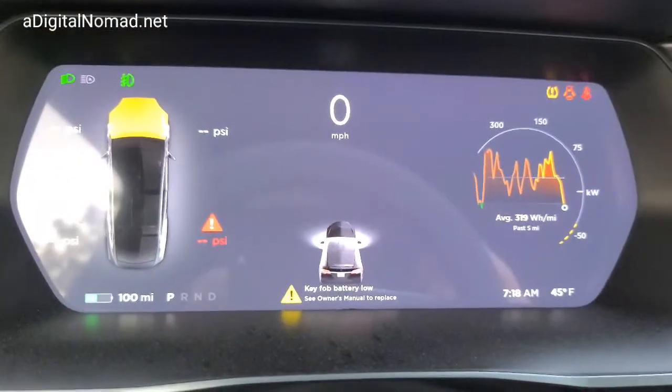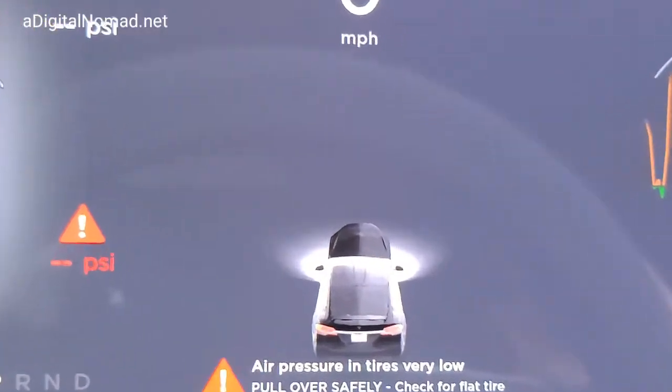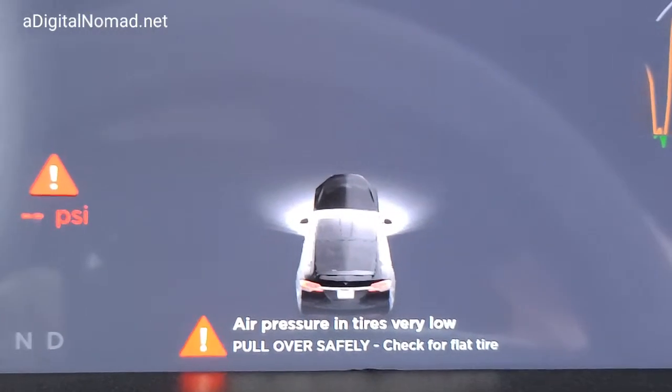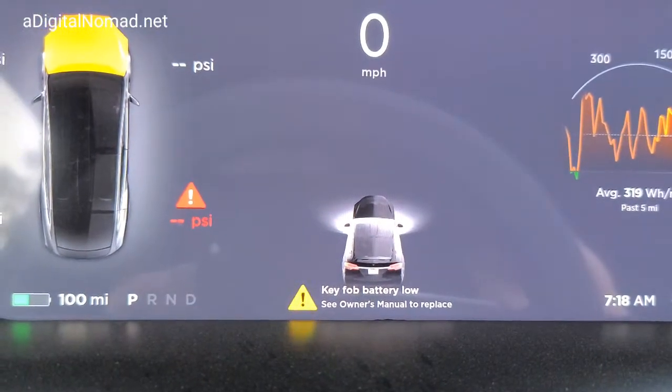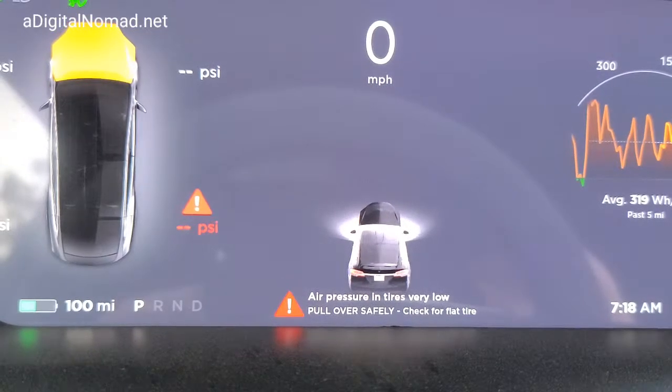Look, I just turned the car on to move it forward, and it gave me this red exclamation mark. It says air pressure in tire is very low. Pull over safely, check for flat tire. It must be extremely low. I've never had this happen before, and this thing's gone down fast since it picked up that nail or screw, whatever it is. Hopefully I've got the tire patch kit.